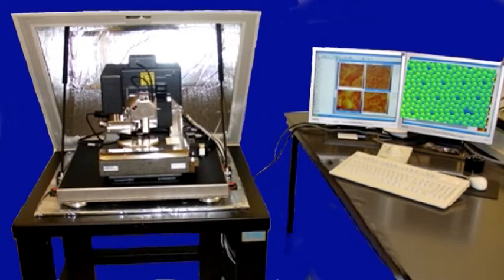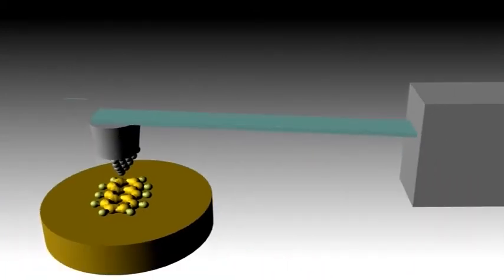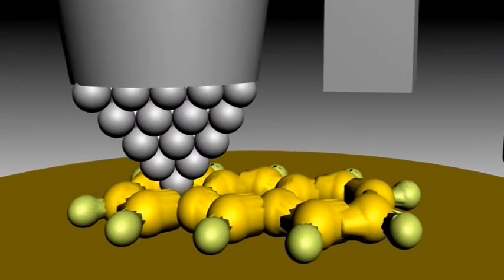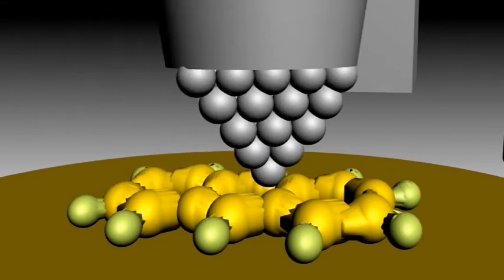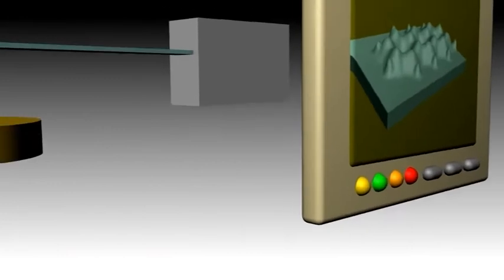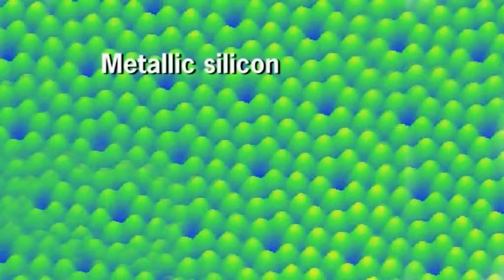And there's yet another way of imaging things on the atomic scale. It's the scanning tunneling or atomic force microscope. It works by having an extremely sharp stylus, just one atom wide at its tip, which scans across the surface of the specimen. It's almost, but not quite, touching it. By sensing the forces between the atoms, the stylus feels its way over the specimen, like a hovercraft on rough ground. And these vertical movements are turned into an image. This allows us to see individual molecules in surprising detail.